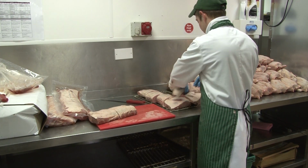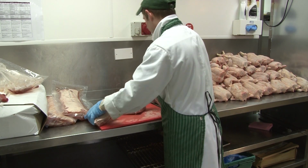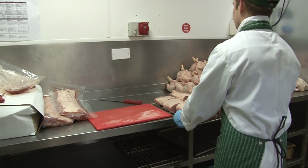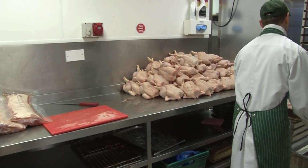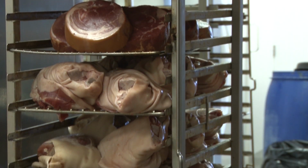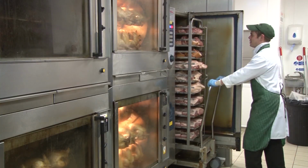So here we are now in the cook production area, preparing a racking to go on the combination oven. On the racking we can see there we have gammon joints at the top. We have ham shanks going into the middle, which will then get rolled into the oven and the oven will be set to cook.